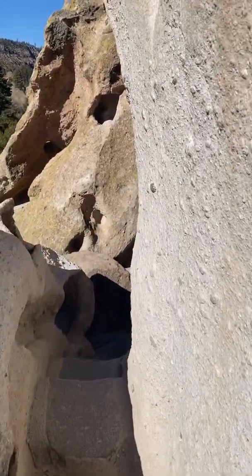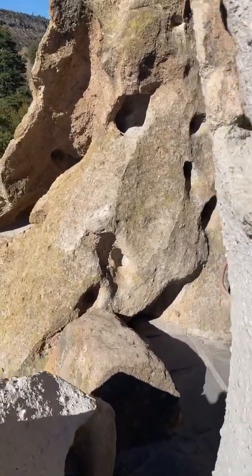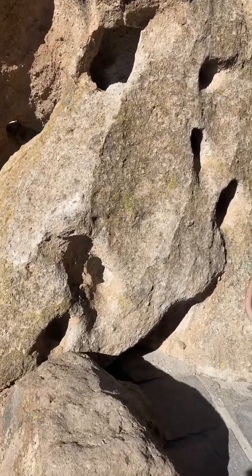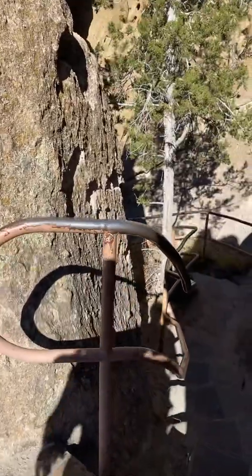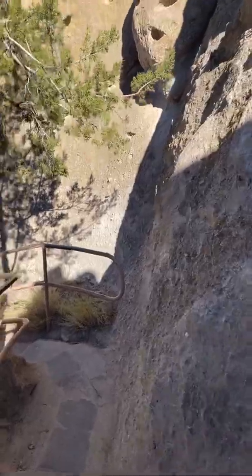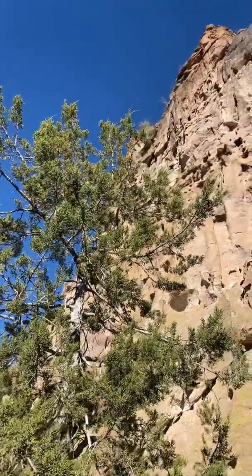This is getting more adventurous than I had planned. I might have to switch to using two hands here in a minute. Let's see. That was probably the worst part. Just look at this though, it's so beautiful.